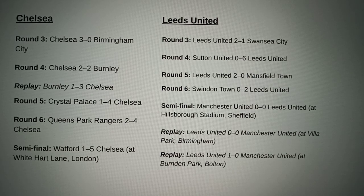In round 4 they played Burnley at home and drew 2-2, and then went away to Turf Moor and won 3-1. In round 5, Crystal Palace were beaten at Selhurst Park, Crystal Palace's ground, by 4-1. In round 6, the quarter-finals, they were away at Queens Park Rangers and won 4-2. And in the semi-final, which was played at White Hart Lane in London, they beat Watford 5-1.